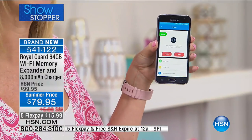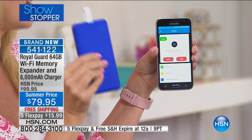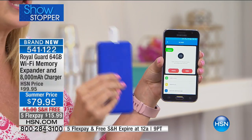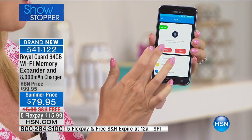The other thing that's really cool about this that I love is the fact that you can now bypass the memory of your phone. So if you're connected to this wirelessly, and again, it's got its own Wi-Fi hotspot, you could be on a soccer field, on a plane, in a car. You don't have to have Wi-Fi for it. It creates its own hotspot. So take a look at this. I'm going to bypass the memory of my phone altogether.